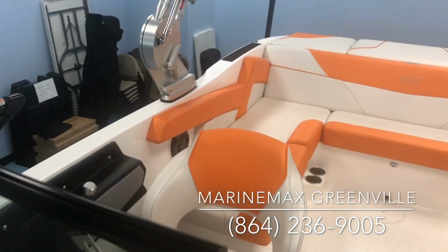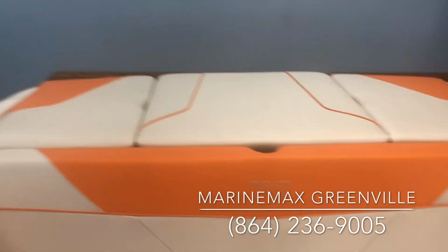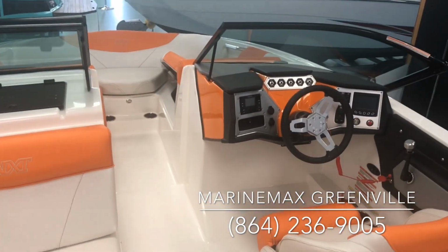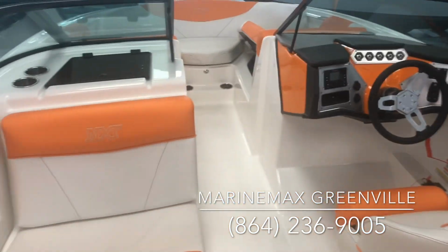So come on out to MarineMax in Greenville, or check us out on MarineMaxGreenville.com and check out the 2019 NXT22. Awesome boat to get out on the lake to do everything that your family and friends could possibly want to do. This boat does it all and does it really well.